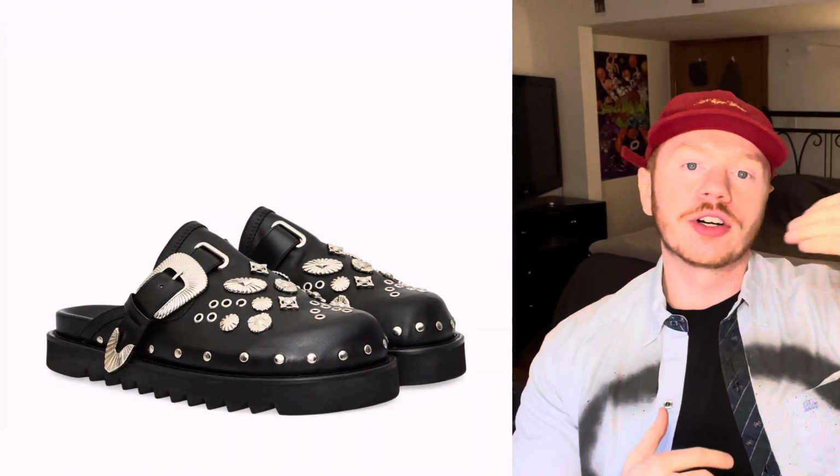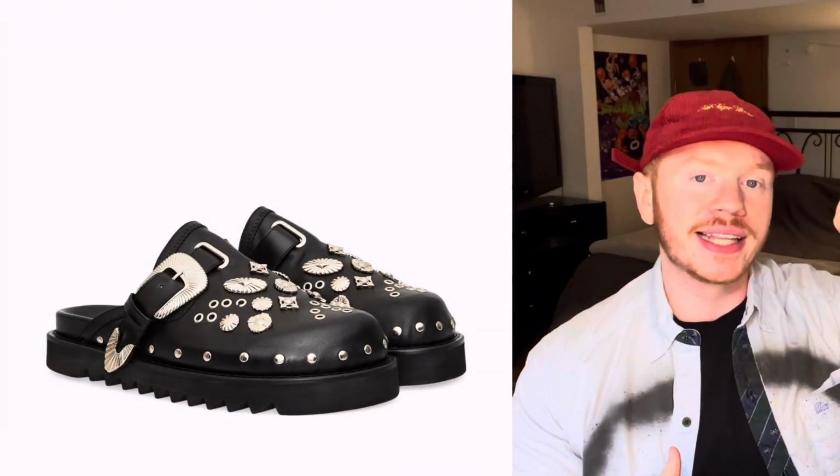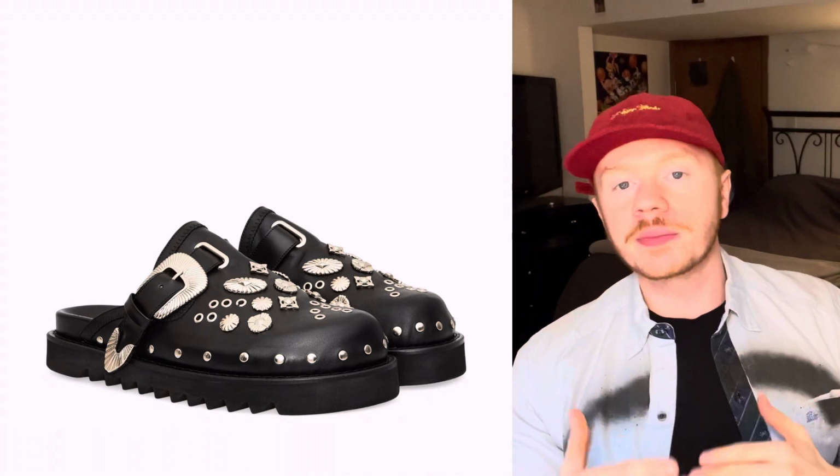I'm getting ahead of myself. I'm thinking summer already. We still have to get through spring, but the mule will make anything look more casual. It brings everything down, which is, I think, something that's necessary.